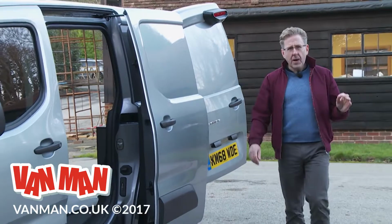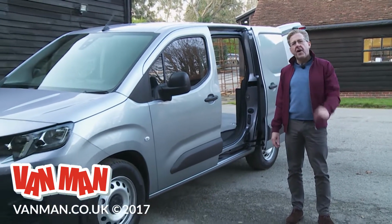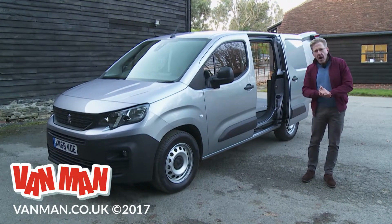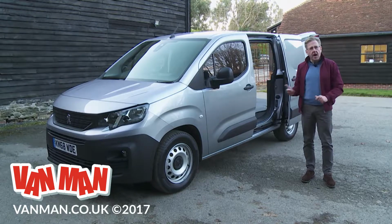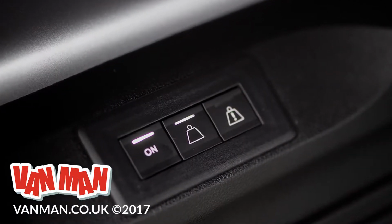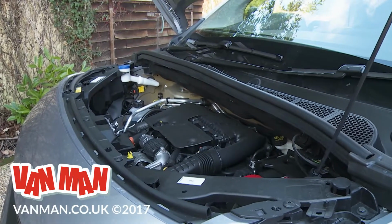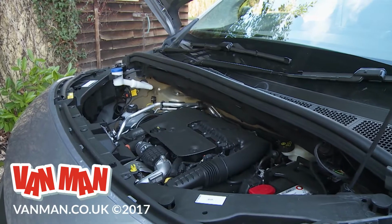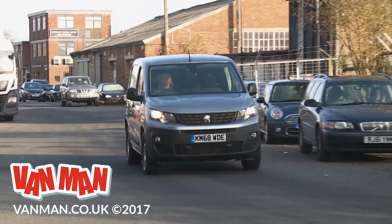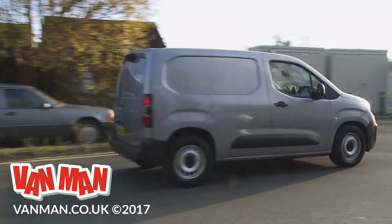What else? Well, payload capacity is rated at either fractionally above or fractionally below a tonne, which is class competitive. And a clever optional overload indicator can be fitted in the cargo bay to inform a Partner van operator when the vehicle's maximum authorised payload has been exceeded. As for efficiency, well, with the volume Blue HDI 100 power plant that most Partner van buyers will choose, you're looking at between 66 and 68 mpg on the combined cycle and somewhere between 109 and 112 grams per kilometre of CO2.